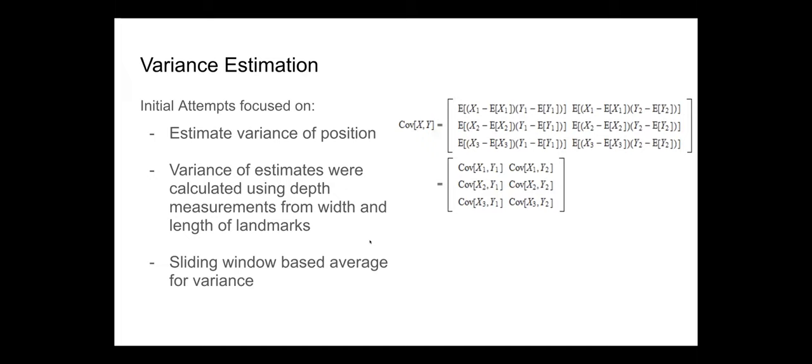A lot of this will still come under the purview of future work because I wasn't able to complete it. But we did, however, make an initial attempt at estimating the variance of the detections that you were getting to use them in probably a more complicated framework such as the SLAM method, or essentially getting the quality of how good my measurements are.